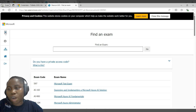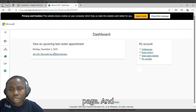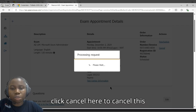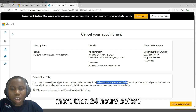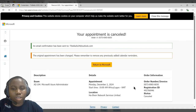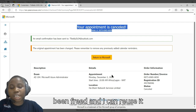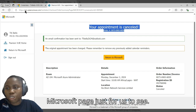Just click this double arrow here to expand this pane, and let's go to the Pearson View home page. And here is my exam again. I'll click to go into the exam page, and then I can click cancel here to cancel this particular exam. Then the cancellation policy: I have more than 24 hours before December 2nd. So click cancel, and your appointment has been cancelled. Which means the voucher I used has been freed and I can reuse it when I am ready to take the exam. We go back to the Microsoft page just to see.